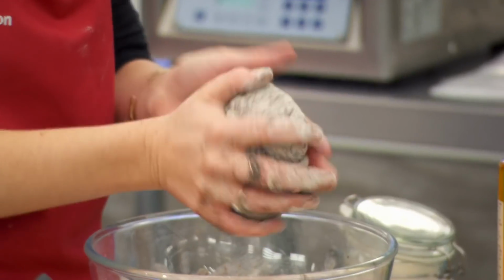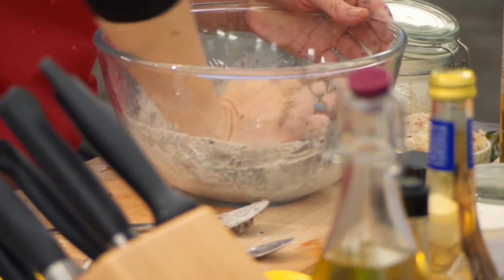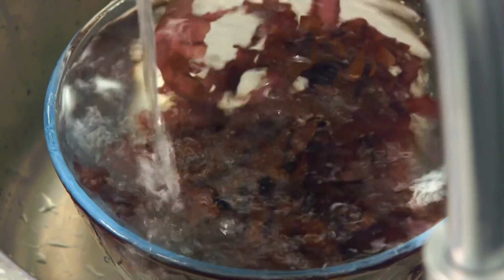I'm going to use some of the crab then to make some crab cakes. I'm going to make a cracker using a soda bread recipe. I'm going to add some black pudding to that. And I'm pickling some dulse, some Irish seaweed. And I'm going to be making a Mary Rose sauce and a pea puree.